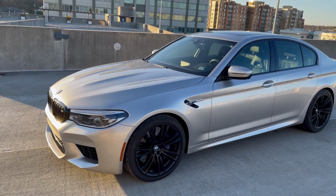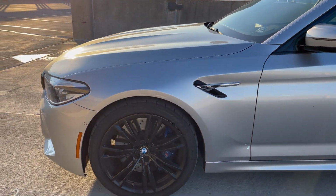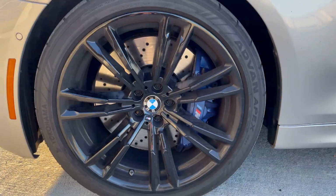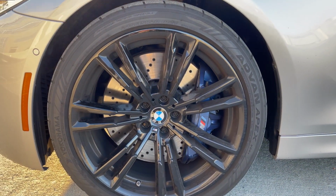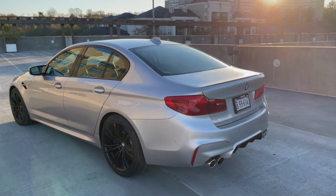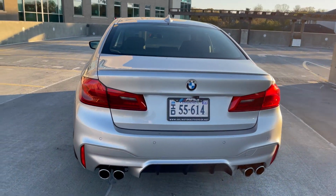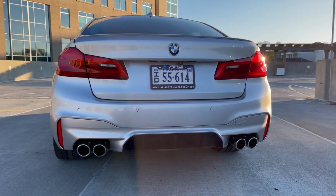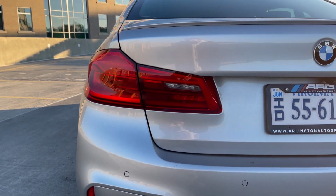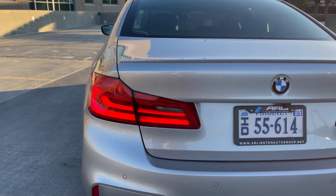Not a competition pack car or anything like that, so you have the standard wheels here. I believe these are 20s or 21s, and you have the standard brakes as well with the M blue calipers. These are 6-piston fronts, I believe. They're still absolutely massive, vented. Coming to the rear of the M5 here, love the way it looks. You have the signature M4 exhaust pipes as well, and full LED tail lights in the rear with a nice pattern. It is flicker, there we go, really nice pattern as well.